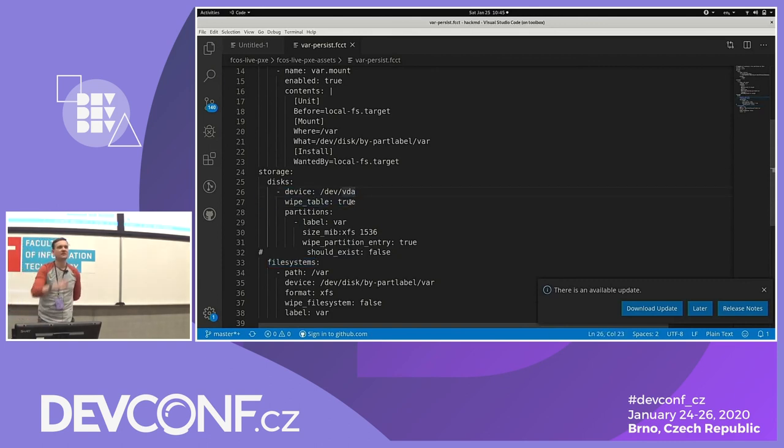Cool. All right, yep, I'm back. So the question is around bare metal and what happens if you specify the drive on the kernel command line. Basically, don't do that.